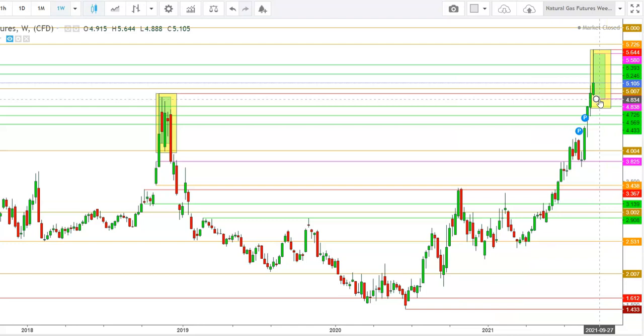$4.838. So friends, here I find that once again this extremely volatile move what we have seen during the third week of November 2018 could be repeated once again here during the upcoming week in 2021. So friends, here I find that the natural gas futures could test a high at the levels of $5.580 and a low at the levels of $4.838.